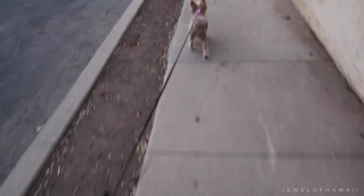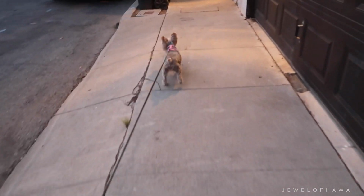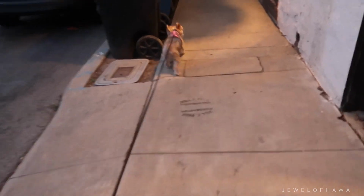Okay, we are walking at 8:07 p.m. Sun is setting. I literally scarfed my food down so we could walk and not walk in the dark.